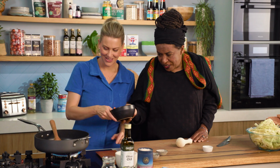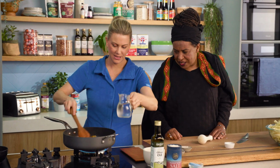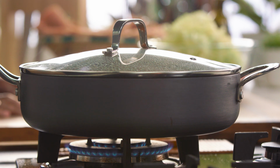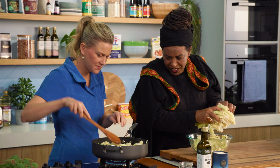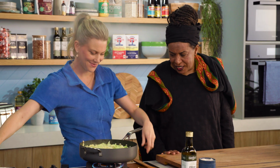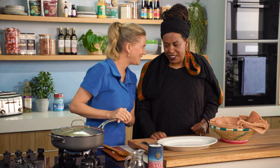The carrots first. Okay, and go with the carrots. So we just cut them into batons. Beautiful. Now you can drip a little water to sweat the carrot. That's it. Now put the lid on and cook it for 5 minutes. When it gets a bit softer, you can add your cabbage. Smells good in here.